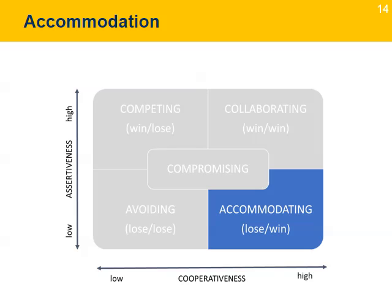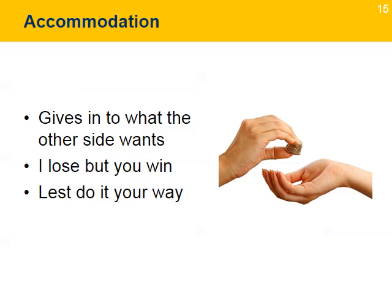The accommodating style, also known as the smoothing style, is low on assertiveness but high on cooperation. Use of this conflict resolution style means that the person tries to satisfy the other person's concerns at the expense of his or her own concerns. This results in a lose-win situation where one person might sacrifice their own concerns or goals in order to sustain the relationship. The accommodating style is cooperative and unassertive.